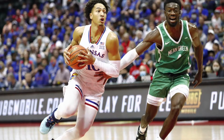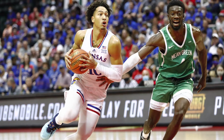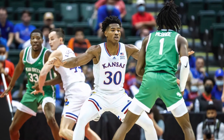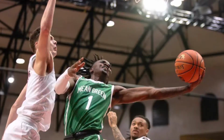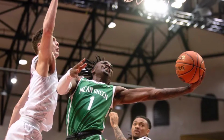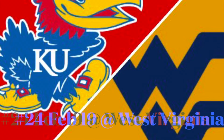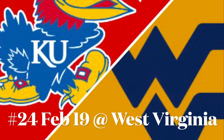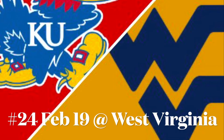Now we're at number 25 with the game held on November 25th versus the North Texas Mean Green. This game would have been a lot higher on this list if it wasn't for KU's late game choke attempt. A great defensive game led by Ochai Agbaji's 18 points, KU beat the Mean Green by a final score of 71-59.